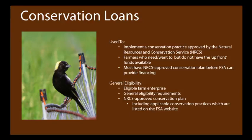Next up, we have conservation loans. So these are actually used to implement a conservation practice that's approved by the NRCS, the Natural Resource and Conservation Service. So for farmers who need to or want to implement one of the conservation practices that's been approved by NRCS, but they maybe don't have those upfront funds to cash flow that project, this is a great way to get through that project. You can take out a conservation loan, use that upfront money to cover the project, and then NRCS reimburses through most of their NRCS programs. Many of them are reimbursement programs. So if that's something you're interested in, but you don't have those upfront funds, this might be a way to access those NRCS programs.